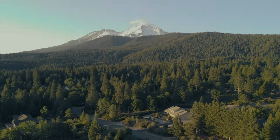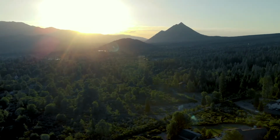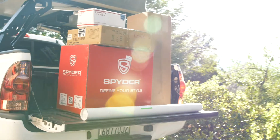We started our road trip for Mount Shasta, California. We just graduated college, and this road trip was our way of celebrating the start of a new chapter. The day before we left, we had to get all of our equipment and gear set up.